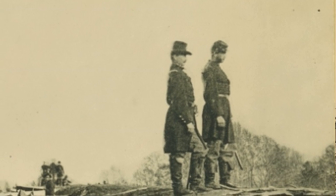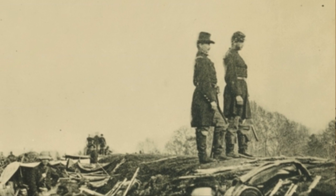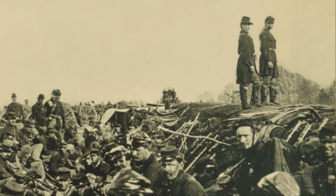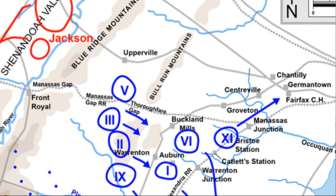The Army of the Potomac was the largest it had ever been, at around 130,000 troops. It was a massive juggernaut knocking on the door of the Confederacy. It had been divided into three grand divisions, the right commanded by Edwin Sumner, the center commanded by Joseph Hooker, and the left commanded by William B. Franklin.